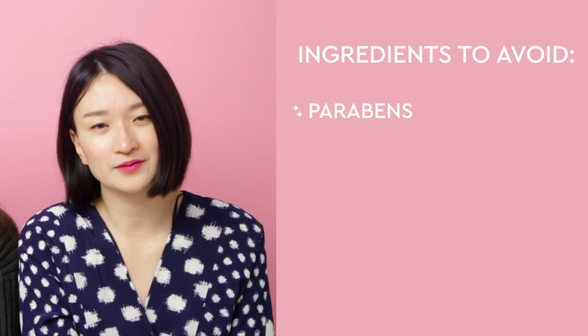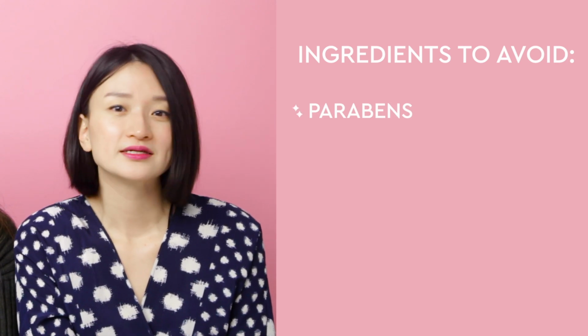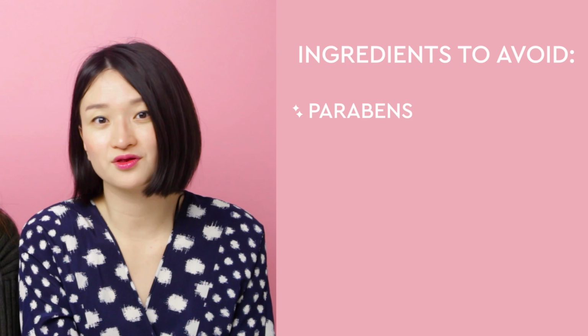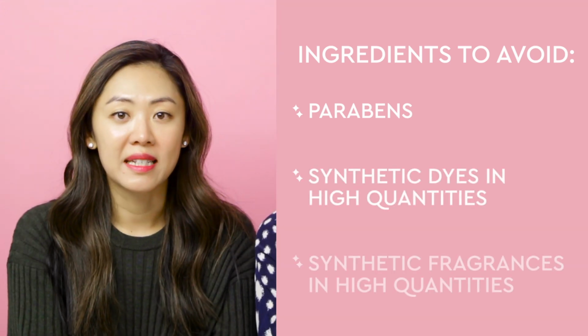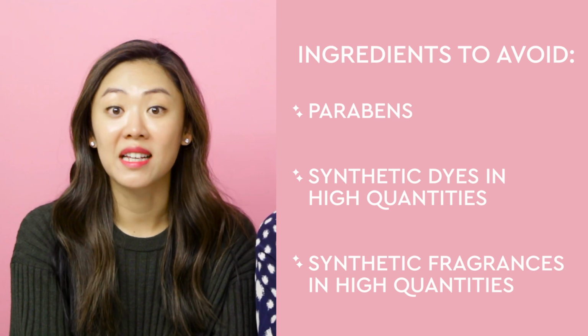If you're suffering from sensitivity, start by taking a look at the ingredients on your skincare products and identifying any commonly known irritants. Parabens, for example, are preservatives that can sometimes cause allergic reactions to those with eczema or dermatitis. Synthetic dyes and fragrances in high quantities can also irritate sensitive skin.